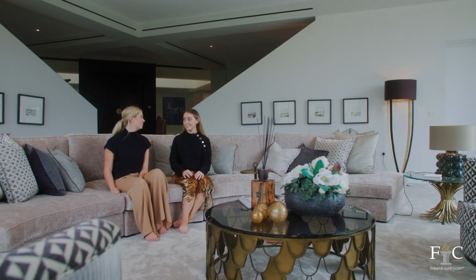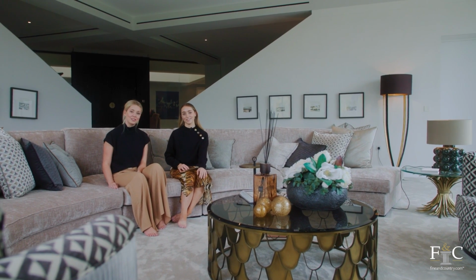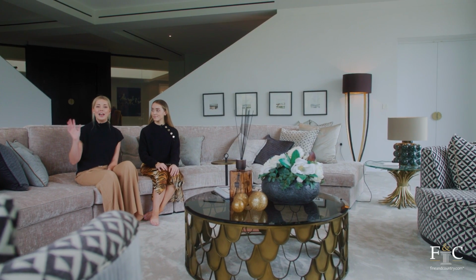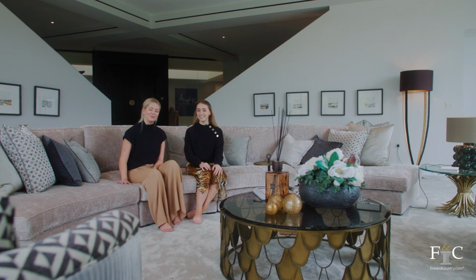So I think this is by far the grandest property tour we have ever done in this series. I'm hardly surprised. There's an entertainment suite here, there's a pool building, there's even a helicopter landing pad. It doesn't get more grand than that. What? I didn't even know.